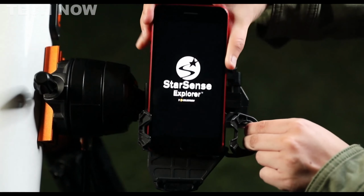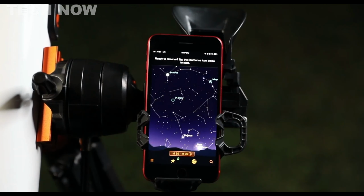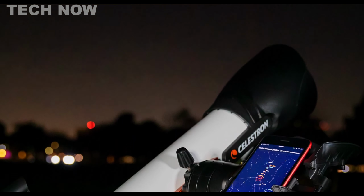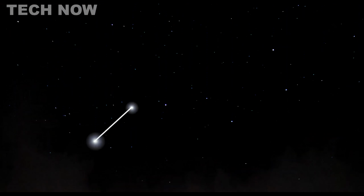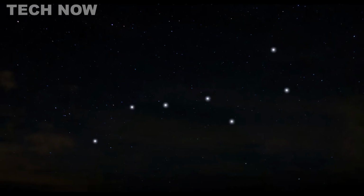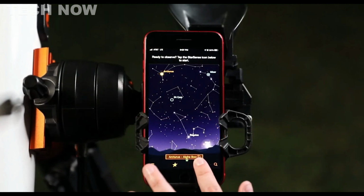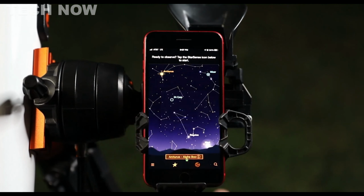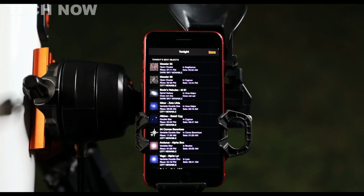To begin your astronomical adventure, dock your smartphone and launch the StarSense Explorer app. Unlike other astronomy apps, this innovative tool aligns precisely with your telescope, using sky recognition technology to pinpoint its exact position. Following simple instructions, the app generates a curated list of the best celestial objects visible in your night sky.